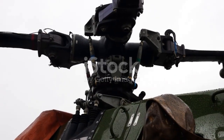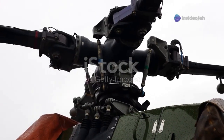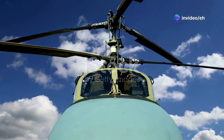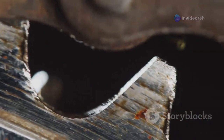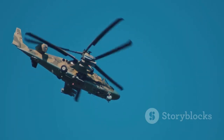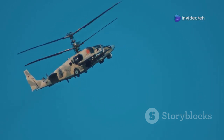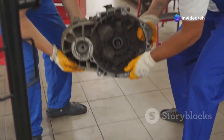Section 7. Beneath the cowling, common causes of transmission failure. Helicopter transmission failures can stem from a variety of underlying causes. One of the most common culprits is simple wear and tear. The gears, bearings, and shafts within a transmission are subjected to enormous stresses during every flight. Over time, these components naturally degrade.